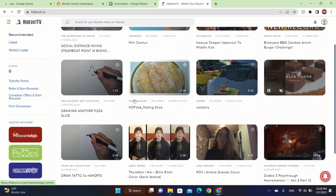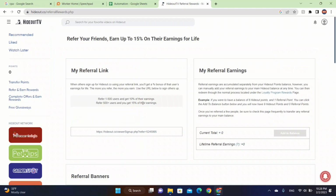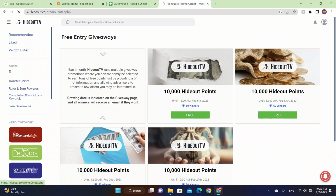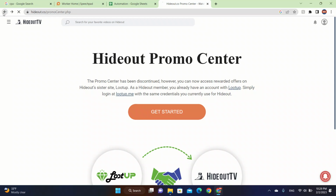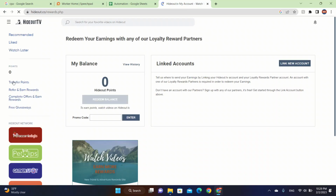And when you get paid, when you get the points, you can transfer your points to your linked accounts, like loyalty rewards programs, and you can refer and earn money. You get 10% of their earnings if you refer 1 to 500 users, and if you refer 500 plus users, you get 15% of their earnings. And there's also free giveaways that you can do, and you can also make money by doing the offers. So there's a lot of offers that you can do.